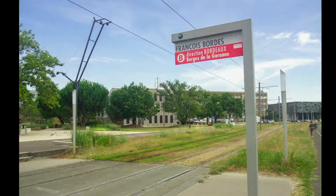Here is a picture of where I work. It's in Bordeaux. So it's the tram stop, and behind the trees there is the parking where we park the car, and our building is somewhere there. Why do I show that? It's because the stop is called François Bordes. François Bordes was a scientist, a specialist in prehistory, a very important one, and he built the whole prehistoric research center at the University of Bordeaux.